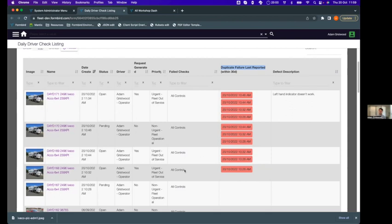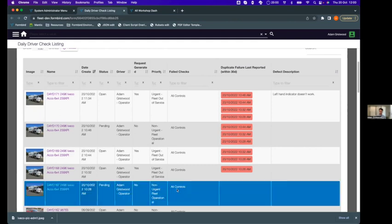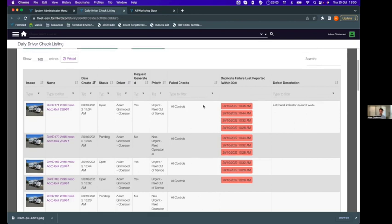So for example, with this particular asset here, 2496, it's had the failed check all controls reported a bunch of times. And you can see that it also displays in the last 30 days when it was previously reported. So in this one here, it's saying that I found this daily driver check sheet has reported that issue previously. And then this one here is saying, oh, I found this one and also this one reported in the last 30 days. This one has found these 3 that were reported in the last 30 days. And this top one here has found these 4 that were reported in the last 30 days.